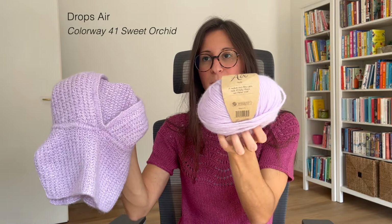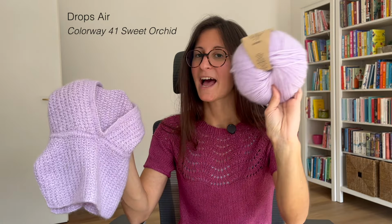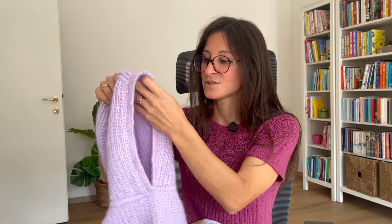I'm not sure if I'll make one for myself, but probably yes. I will have to find some more neutral colored yarn probably. This is Drops Air in the colorway Sweet Orchid. I actually have a few more balls, and I'll produce some more winter accessories for my daughter, I think a scarf or a cowl for her as well. And I find Drops Air very soft and warm and not itchy at all. However, it kind of pills if you use it and wear it quite a lot. But I think for kids, who will wear this for maybe a few seasons, this will be good enough.